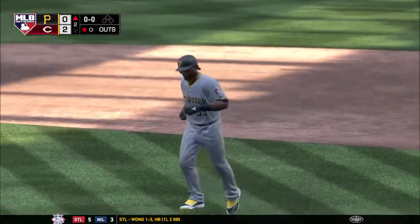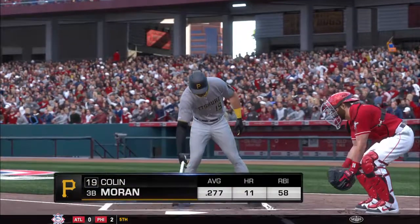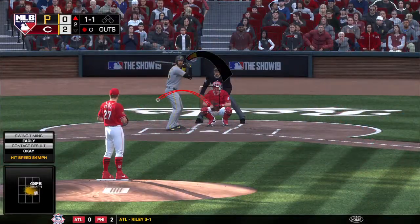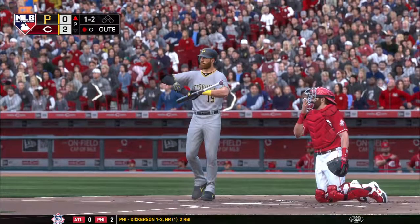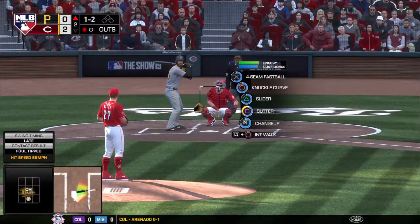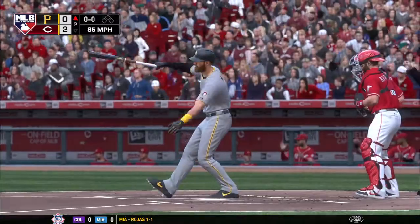Batting fifth, the third baseman, Colin Moran. So the bases are empty with 1 man gone, and that'll bring up Colin Moran. Now here's the pitch. And this will be fouled away. The 1-2 is swung on and missed. He got him.